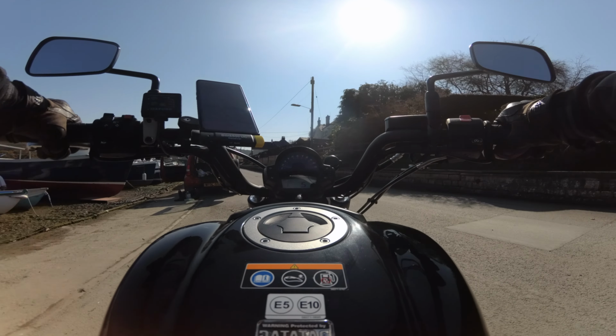So there's the entrance into the marina section. It's completely tidal, there's no locks, so if it's low tide as it is now, you've got to wait until the tide comes in. I think it just could be that tide may be on the turn right now.